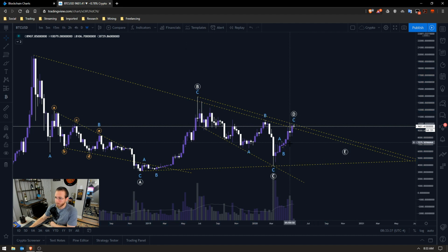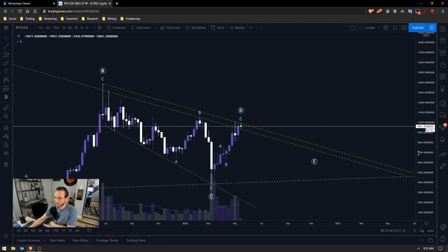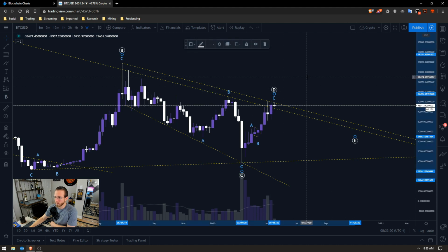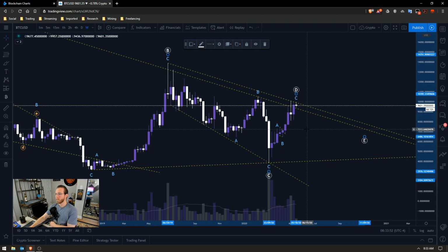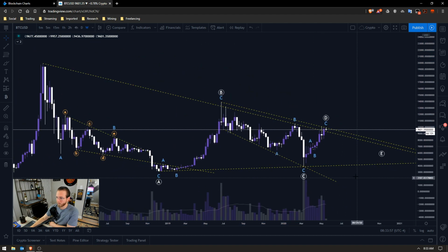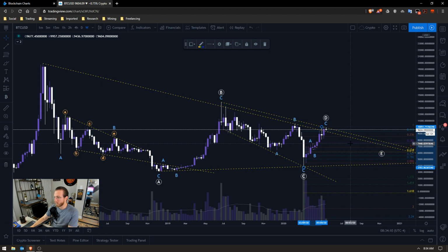Now, obviously, counts only reveal themselves as they're already completed. So we don't know if this is a C into a D wave yet. We just don't know. Like I just said, this could go higher and then we retrace. But in terms of this count, this also fits confluently with all of the other forms of analysis that I just did, where I'm saying, okay, we should see levels down here, coming into these levels, anywhere between 6 and 7,500 and stuff like that. That would make sense for a C wave.